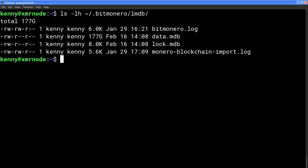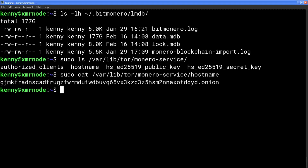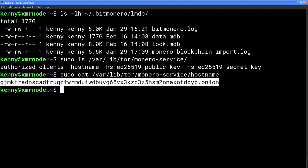Now, before we go ahead and start the Monero daemon, we need to copy over the content of this hostname file here inside of our hidden service directory. So if we go ahead and cat that out, you'll see that we get an onion address, and this onion address is going to be reachable on the Tor network right now, as long as your Tor service is running correctly, and as long as you don't have it blocked by any firewalls or anything like that.